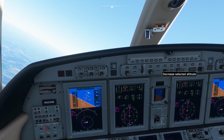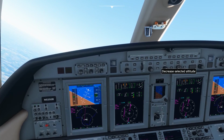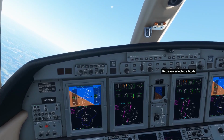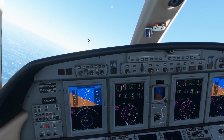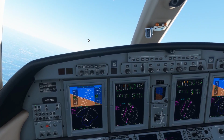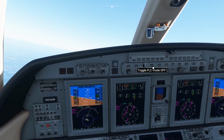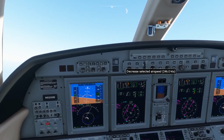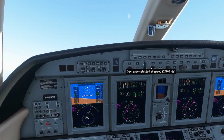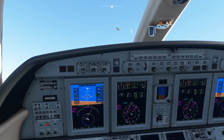And we need to continue our climb on up to 310. Let's keep going. There we go, 310 set. Coming up on 15,000. And we need to pull our speed back. Per the SOP, we'll climb out at 240. There we go. All right, good there.